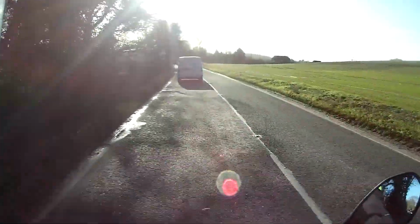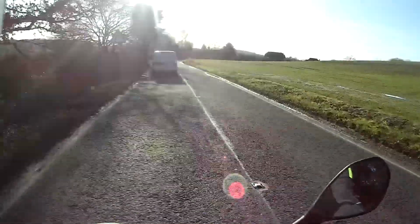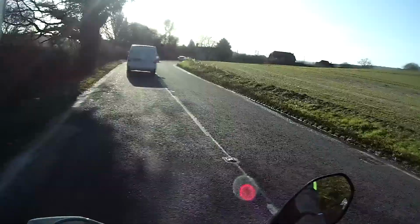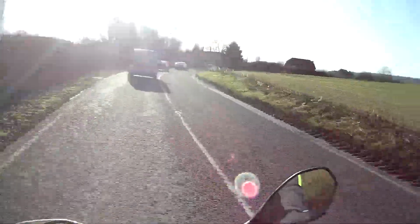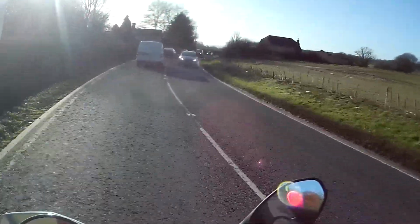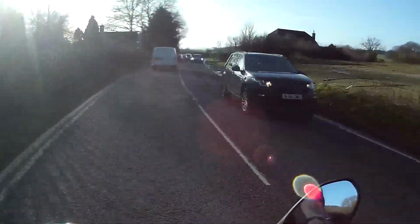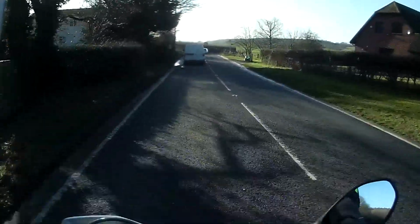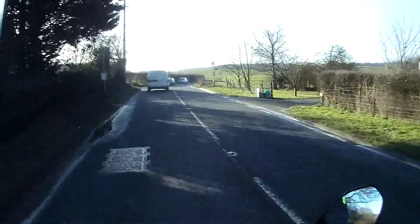Cyclists, don't you love them? Probably riding side by side. They don't have really much consideration for other people, a lot of them, especially when they're getting big crowds. But we'll crack on and give them a bit of space when we get down to them anyway.